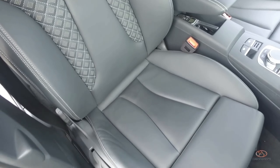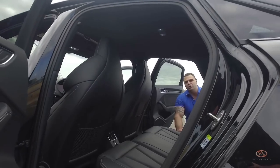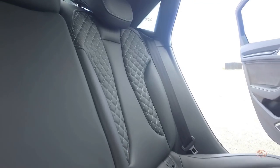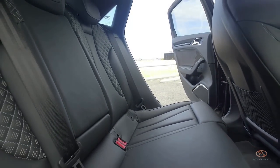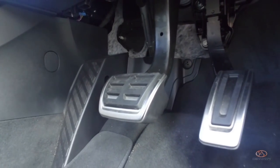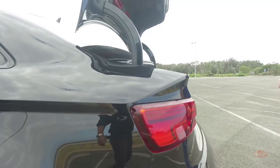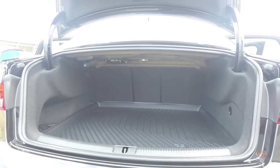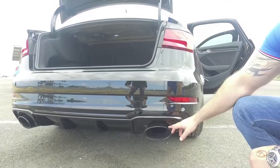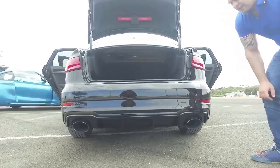Then if you go to the back, this car fortunately features four doors, so it's a sedan, and we've got five seats in total. Three here at the back, and this is a really cool car for being a four-door car. It's one of the quickest small sedans out there. When you come over to the back, you can see that we have a full-size boot, so enough luggage space. And then when you go down here, you see tailpipes that are really, really big. Twin oval tailpipes, large in size.